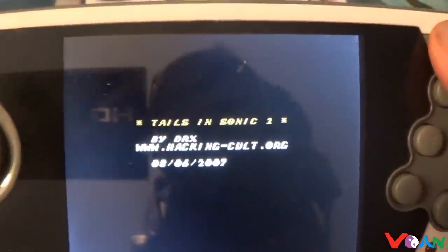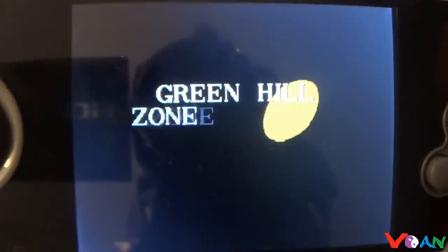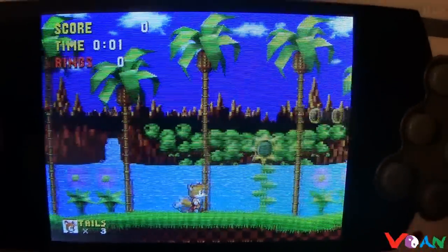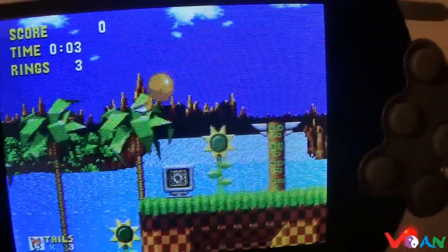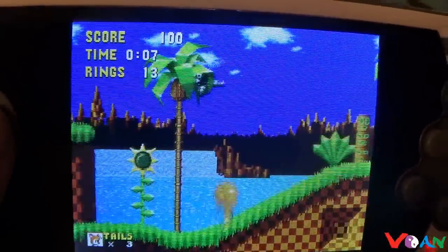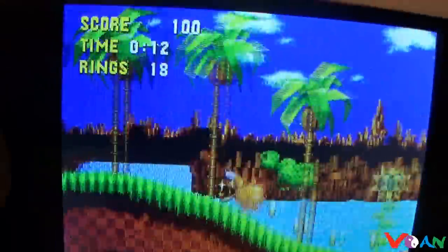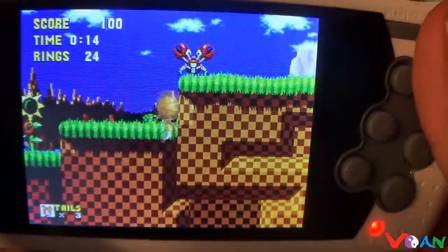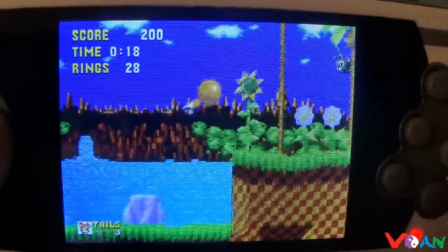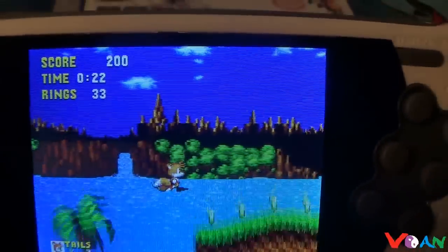Sega. So Tails in Sonic 1. And he also has all his moves too, so that's good. And the spin dash is also in the game. It would be more accurate to the original if he doesn't have a spin dash, but yeah, you can't do anything wrong.